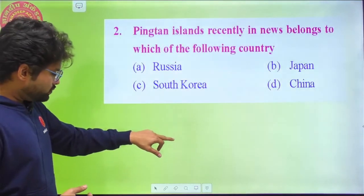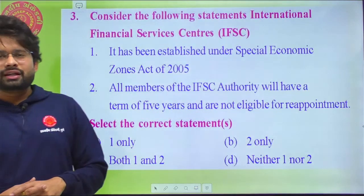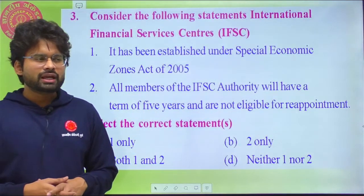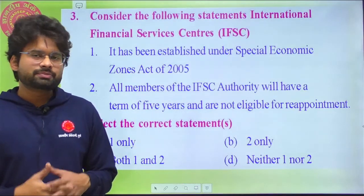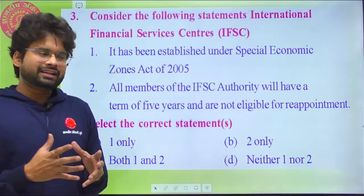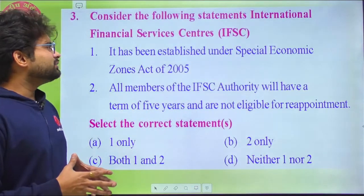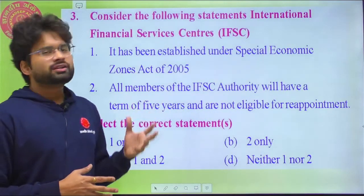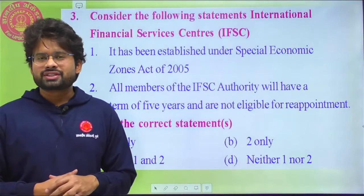Now let's move towards the third question. The third question is regarding a very important financial institution in India, that is IFSC. And you know that IFSC, the International Financial Services Center, has been opened in Gift City. So regarding its constitutional basis, legal basis, this question has been asked. The IFSC has been established under the Special Economic Zones Act 2005, SEZ Act 2005. What do you think about this option? SEZ Act, right?